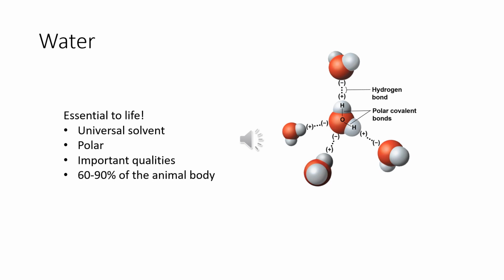Animal bodies are made of numerous organic or inorganic molecules. Organic just means that they contain carbon. But 99% of the animal body is made of 4 main elements. The first being hydrogen. 63% of our bodies are hydrogen. About 25% of our bodies are made of oxygen. About 9%, almost 10%, are carbon, and then about 1.4% is nitrogen.